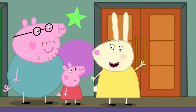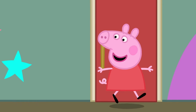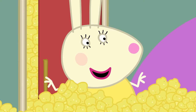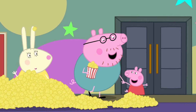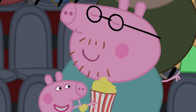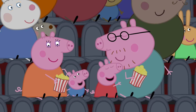Was it this silly one? No! Oh, what's behind that door? No! That's where we keep the popcorn! Whoops, sorry. Don't worry, happens all the time. That sounds like our movie. Quick, Daddy. Thank you, Miss Rabbit. What took you so long? We stopped to get popcorn. Peppa loves watching adventure movies with her family. But Peppa really loves having adventures with Daddy Pig, too.